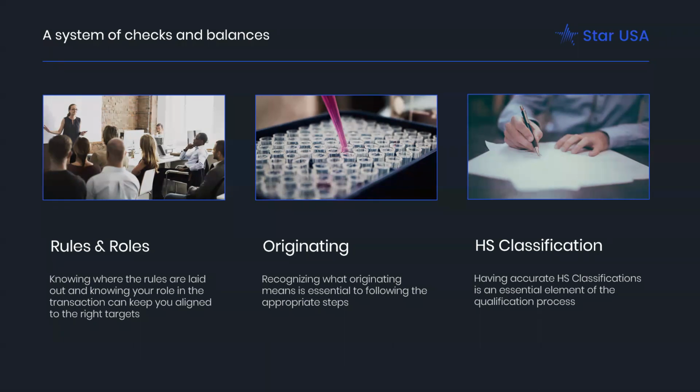You also have to understand the key difference in the term originating. We'll take a look at that in a subsequent slide. And lastly, HS classification plays an essential role in qualifying your goods for USMCA. If you do not have your HS classification, you're unlikely to have a correct qualification, or you will not have the substantiation that you need to have in order to verify that your claim was valid, which is a problem.